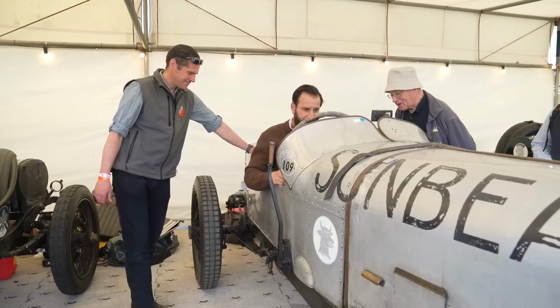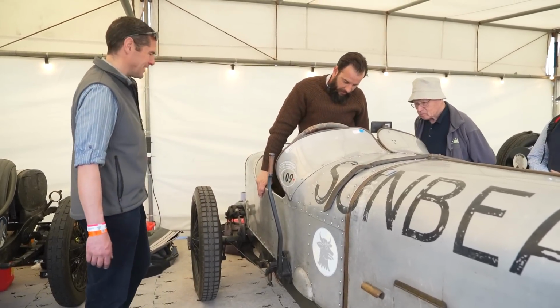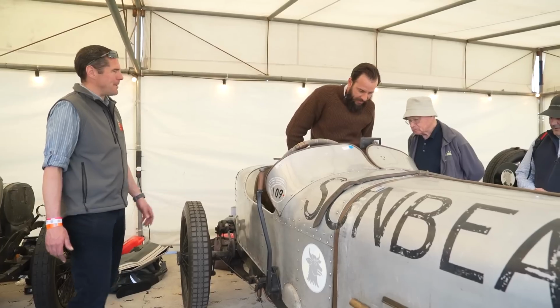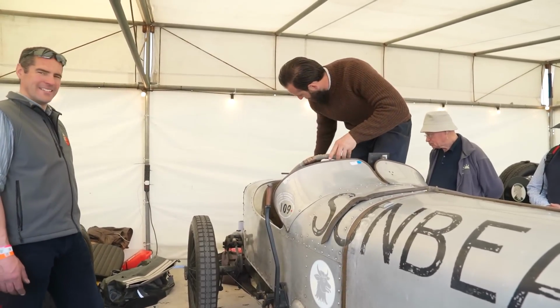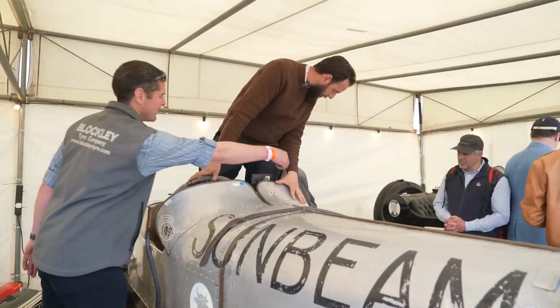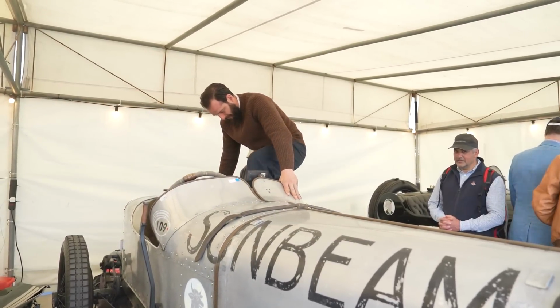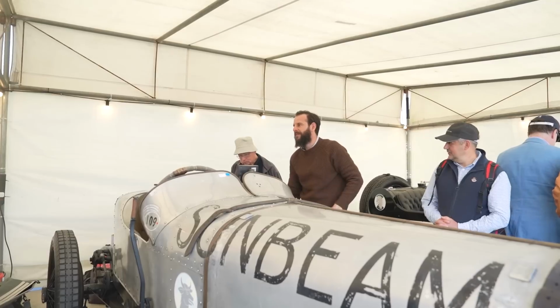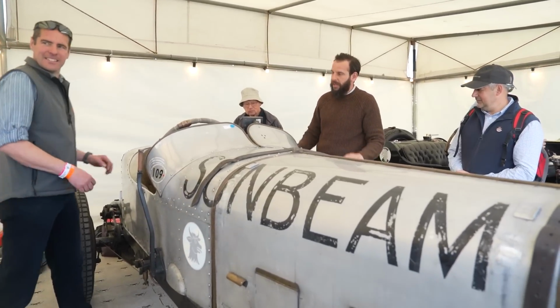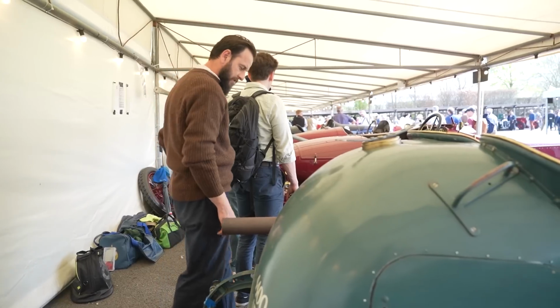Slim driver. Dear me, I'm going to try and get out now. Basically, slide your legs out in the same kind of way, and it's not made for rapid pit changes. No. Right, I'm going to try and put my foot. Hang on. And there's a step just the other side of the exhaust. There's a little step. Yeah, got it. Thank you. It's a different experience sitting in it. It's quite daunting.